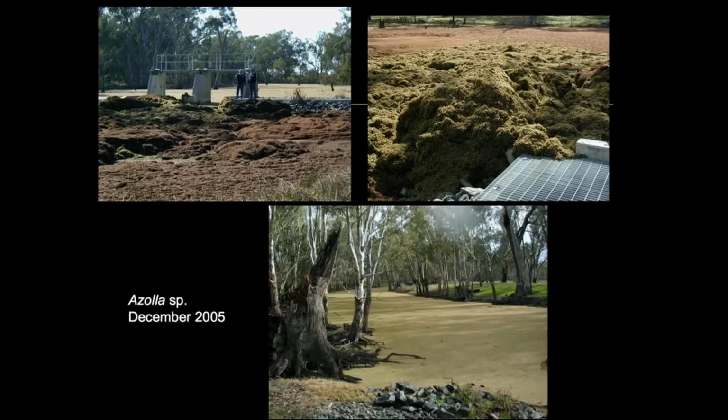And you can see on the top right hand there, probably the exit of one of the fishways, a great pile of Azolla. The bottom picture is just standing by the bank along Broken Creek, to give you an indication of the complete coverage. In fact, right from Rice's Weir all the way back almost to Nathalia. In a straight line you're talking 30k, so if you convert that into actual creek kilometres, probably a huge distance of creek completely covered with Azolla.